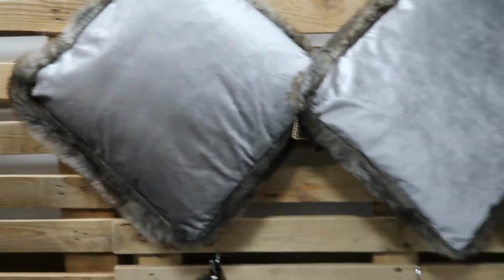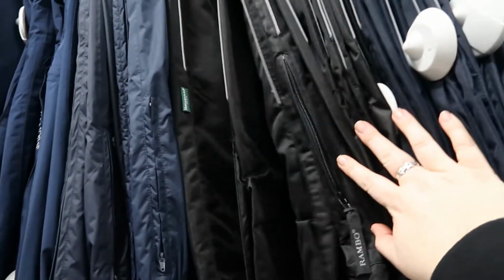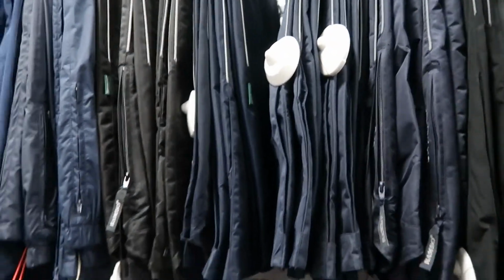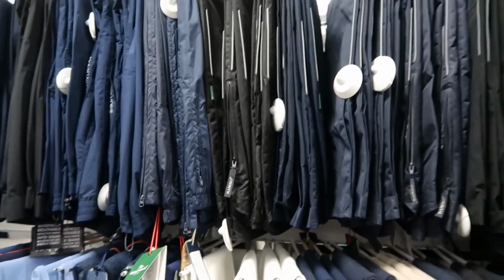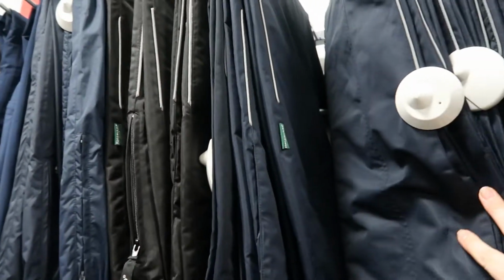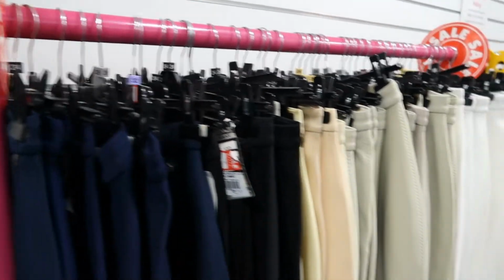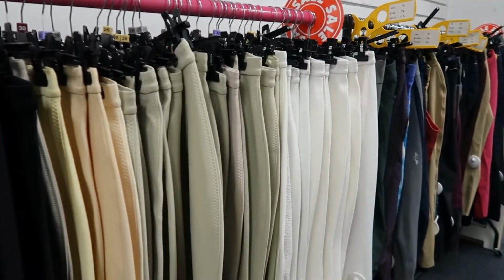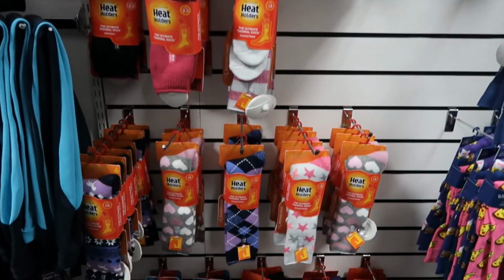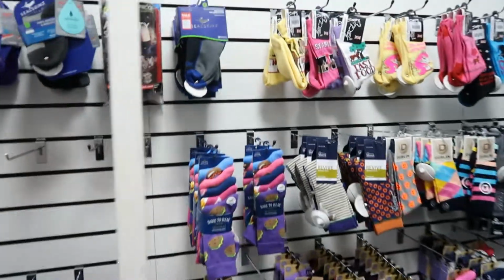They're nice. Oh, we've got some waterproofs here, guys. Some waterproof chaps, I think. I'm sure pretty much any equestrian would be very thankful for a pair of those during the winter. So another great Christmas gift idea there, guys. Look at this, guys, a sale rail. Grab yourselves a bargain Christmas present. Heated socks. Another great stocking filler, guys. So many socks to choose from.